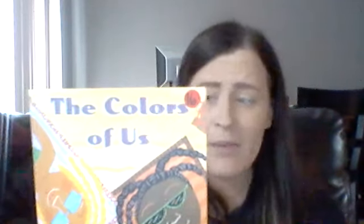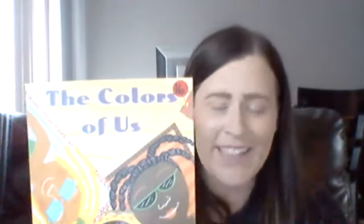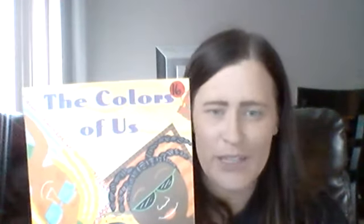Why does Lena say to her mom, look, Mom, the colors of us at the very last page? After she's mixed all those colors together and she made those beautiful cinnamon and cocoa and coffee toffee and butterscotch and honey, why is she saying that's the colors of us?